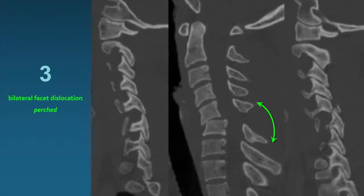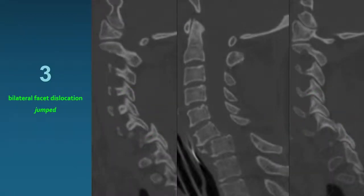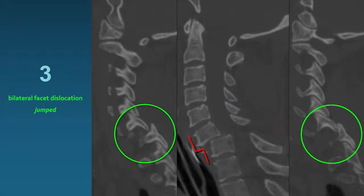With bilateral facet dislocations that are perched, we see interspinous widening, and on the parasagittal views, we see the patient is perched on the one side and perched and smashed with a little tip fracture fragment on the other side. And these are jumped facets. So we see gross dislocation with offset anteriorly again by about 50% of that vertebral body. And look at these jumped facets.